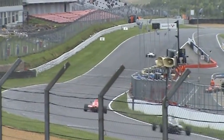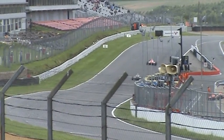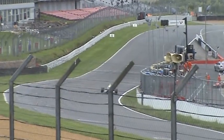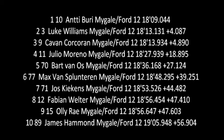But it was a close one for second because Williams just about managed to stay in front of Kevin Corcoran. And a spin on the last lap was a disappointing time for Alex Drabble, as well as Gavin Hall, who retired a couple laps before. So only 13 cars made it to the finish. And Bart Van Os was the winner of the Duratec class by a big margin after Josh Keegan's problem, which allowed Max Van Splitteren to finish second in the Duratec.